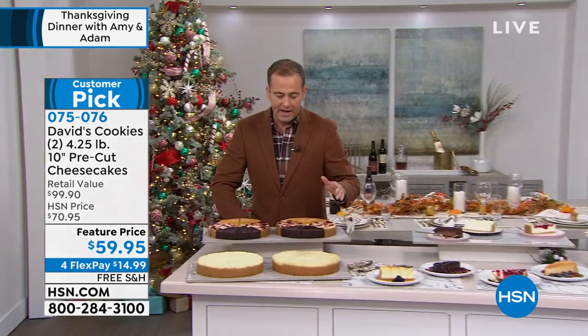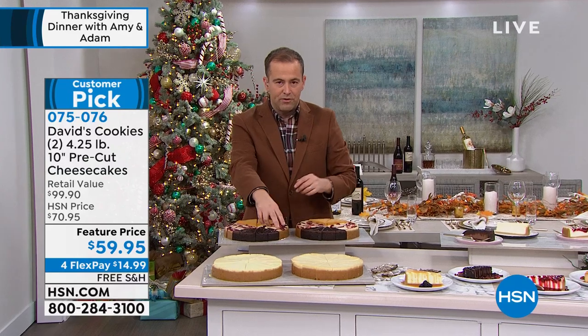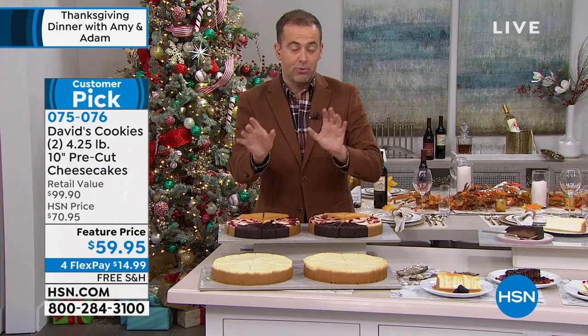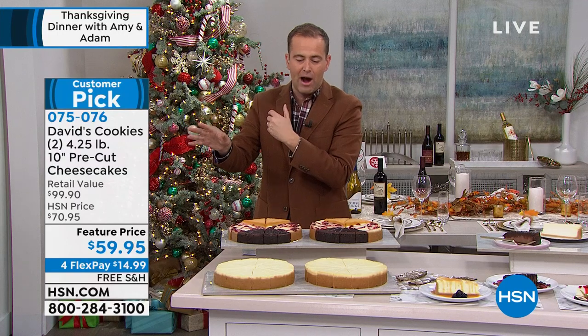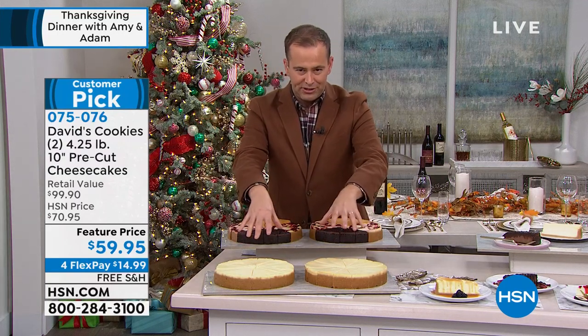Here are the choices tonight. You could choose the original New York cheesecake. You get two of them. This is 4¼ pounds each. Two individually sliced, pre-sliced for you, which is brilliant. So you don't need to take the whole cake out and defrost it if you're going to put this away for a while. You can take out the slice when you need it. You can add your own fruit, add anything you want to this cheesecake.